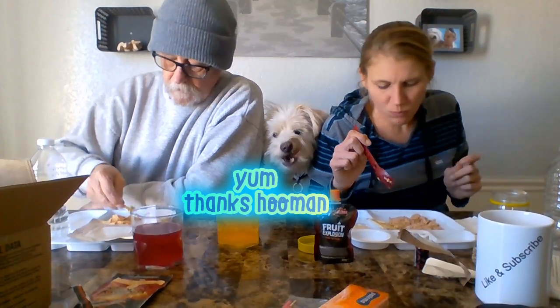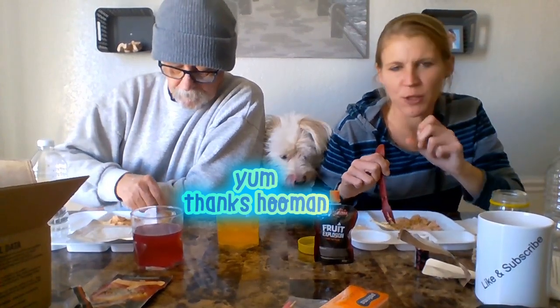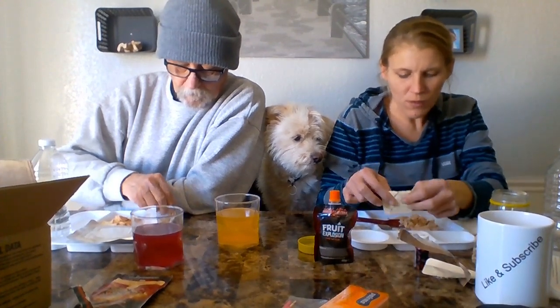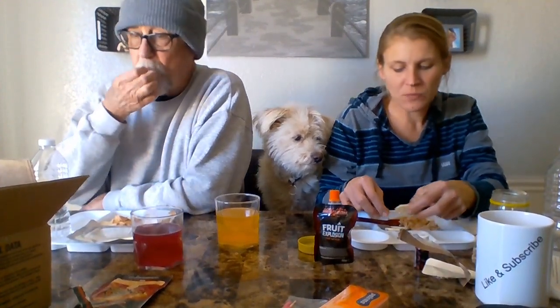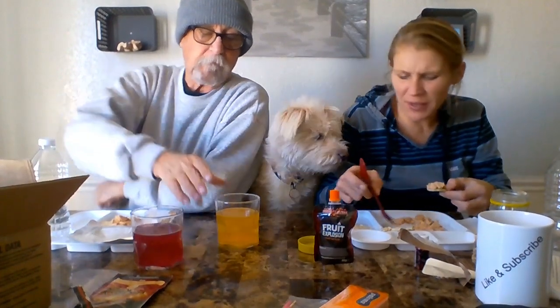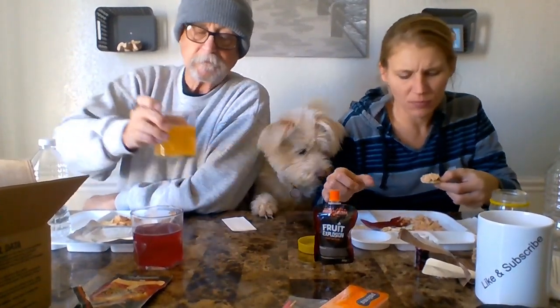Thumbs up on tuna. Little relish. I've never had tuna before in the MRE. Little tuna. That relish, though. That relish helped make it. I agree, that's a mustard. How's this yellow stuff here? It was okay. It doesn't taste orange juicy at all. No? I don't even know.